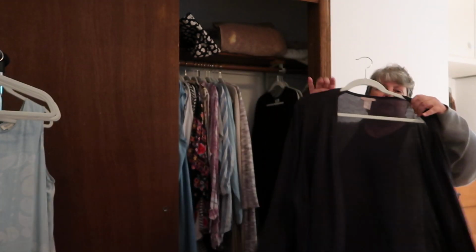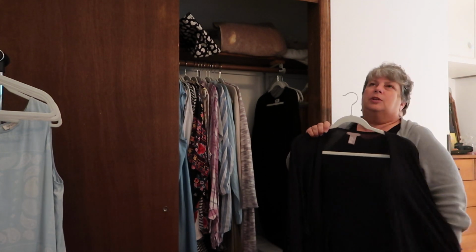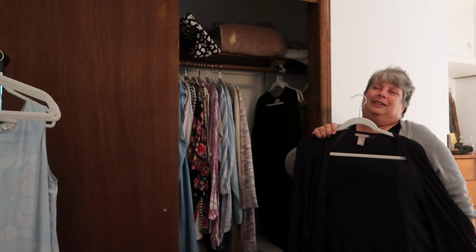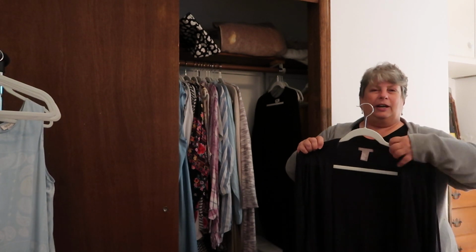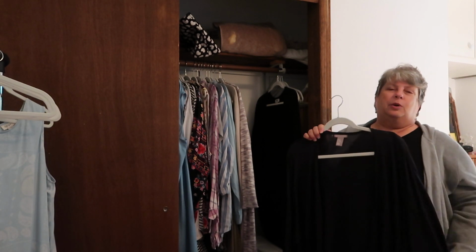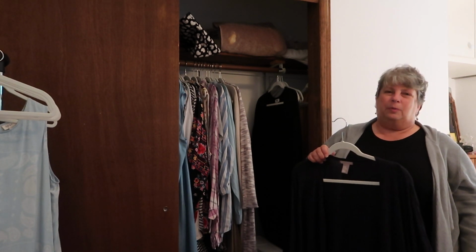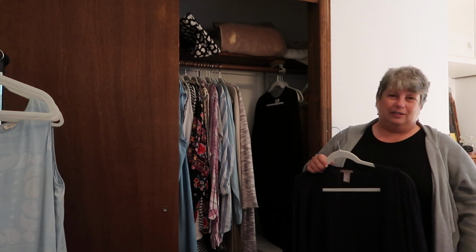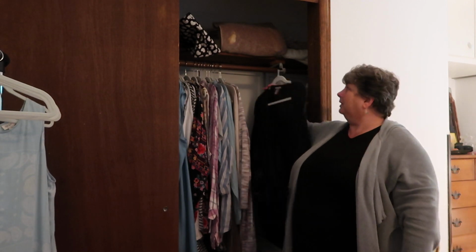The navy cardigan, that was sort of a mistake because I felt I needed a navy cardigan, so I bought this one from H&M. It's a little big and baggy, and once I got it, I thought, do I really, really need a navy cardigan? But it was one of those things that was so inexpensive on sale that I just felt like to go to the trouble to send it back for $14, I'll wear it a couple times, it'll be fine. So that stays.